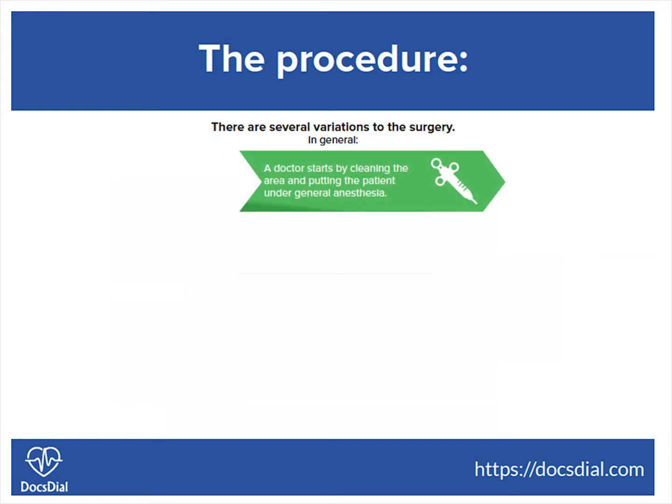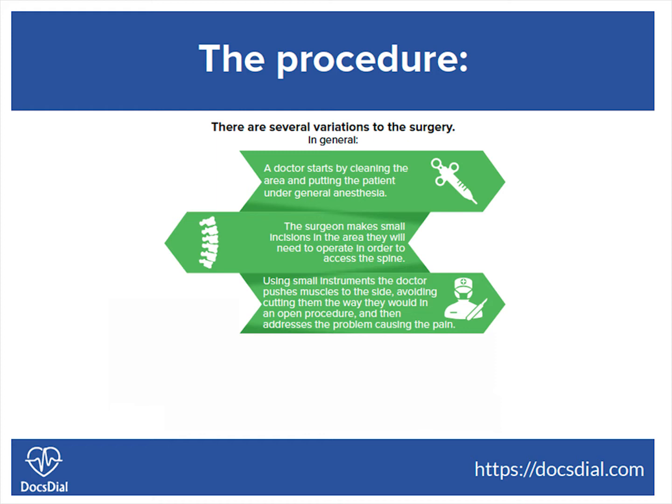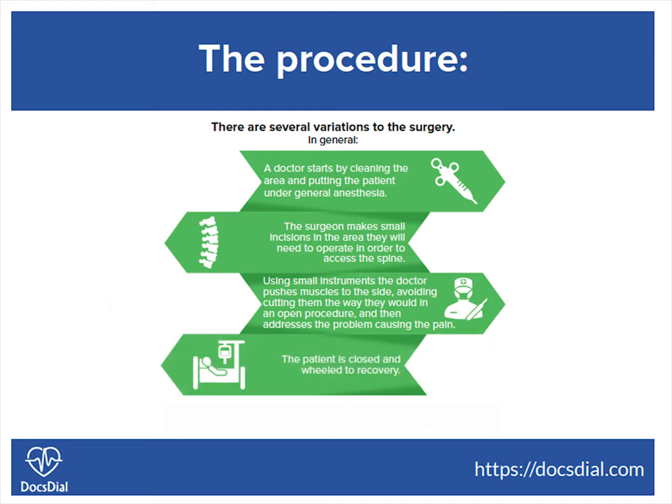Step 1. The doctor starts by cleaning the area and putting the patient under general anesthesia. Step 2. The surgeon makes small incisions in the area they will need to operate in order to access the spine. Step 3. Using small instruments, the doctor pushes the muscles aside, avoiding cutting them the way they would in an open procedure, and then addresses the problem causing the pain. Step 4. The patient is closed and wheeled to recovery.